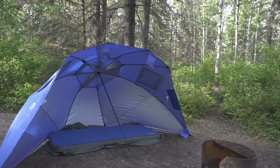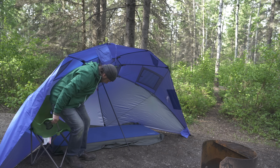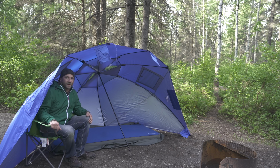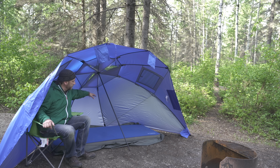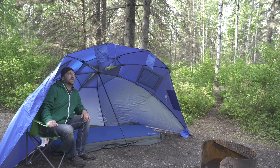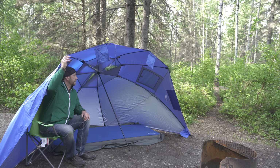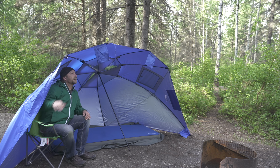Awesome. There we go. This actually is really nice. You could get a couple, maybe even three chairs in here. In the shade or out of the rain, whatever the case may be. And can tie this down for extra security.